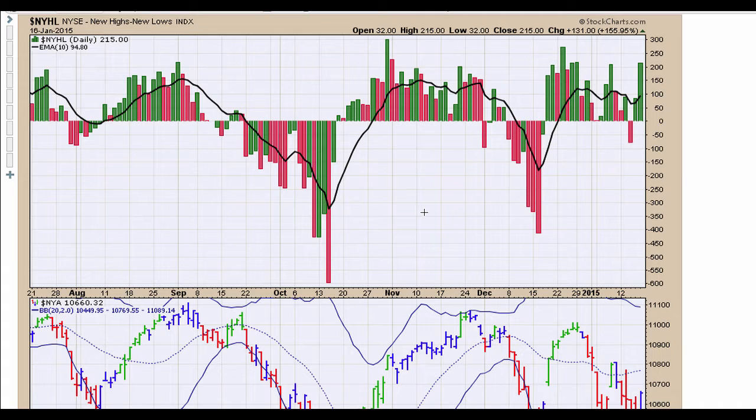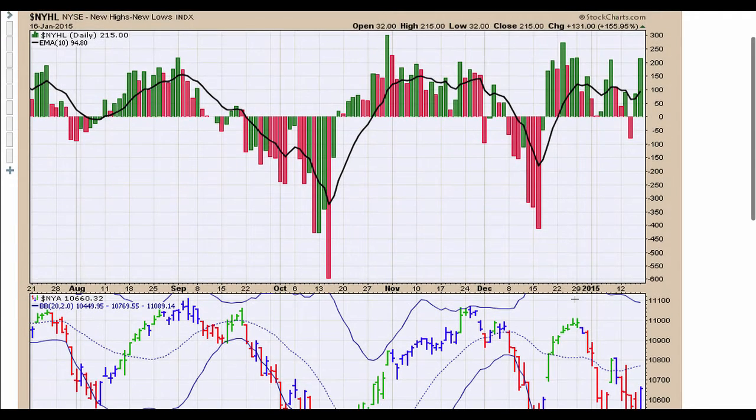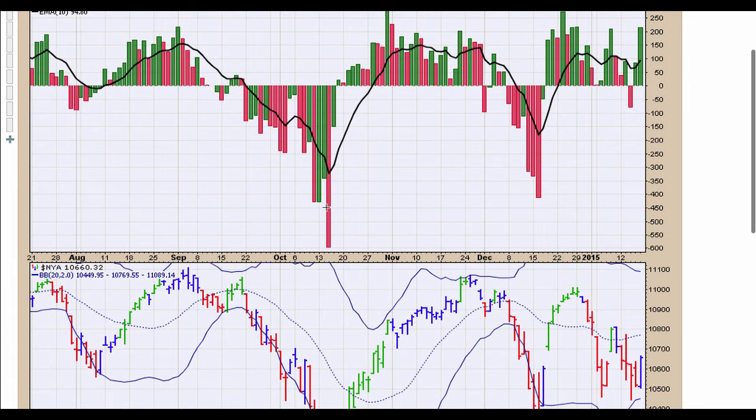As we mentioned, the New York Stock Exchange new highs minus net new lows. We also held up off of the lower Bollinger Band where we pierced that level on the week of December 9th. So I'm thinking, along with a few other things that I've read this weekend, that we could see a sideways range developing.